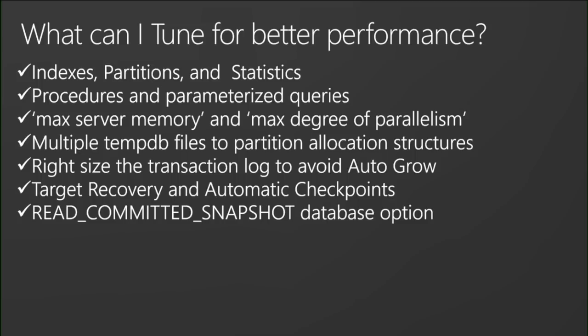Start with 8, and then add by 4 until you don't get any better performance. I mean, literally that is the way. I've seen customers try to put hundreds of tempDB files, and really sometimes actually are hurting themselves by doing that. So be careful on how many you do there, but start with 8 and go by 4.